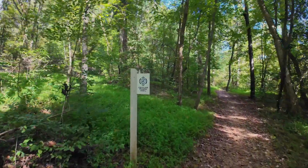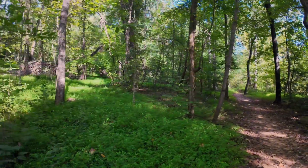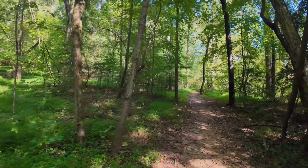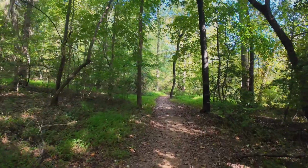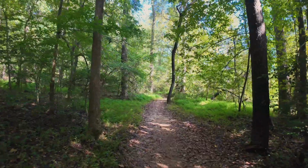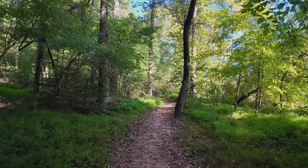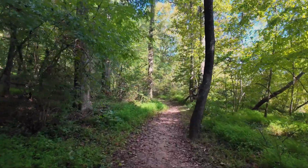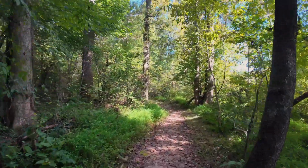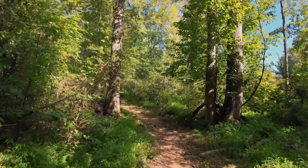It's well marked here. Carolina Thread Trail. And I do hope the trail allows us to see the ruins of that bridge. Haven't seen anything yet, so hopefully it's further down. I'm not sure whatever happened to the mills either, so they may be here, they may not be. We'll find out.